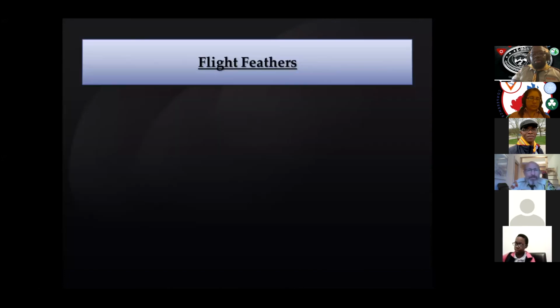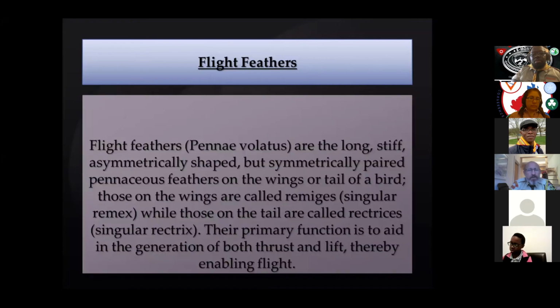Let's move on. Flight feathers, we're going to just quickly review this. Flight feathers are the long, stiff, asymmetrically shaped, but symmetrically paired feathers on the wings, or the tail of the bird. The tail of the bird as well. Those on the wings are called remiges, singular remex. This is complicated language, but just call them flight feathers, and I'll pass you on the test. Okay, primary flights, secondary flights. While those on the tail are called the rectrices. Okay, their primary function is to aid in the generation of both thrust and lift, thereby enabling flight.